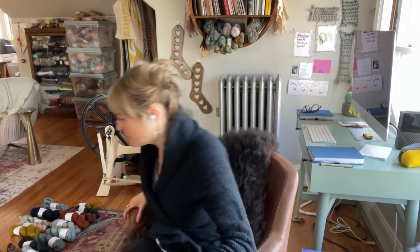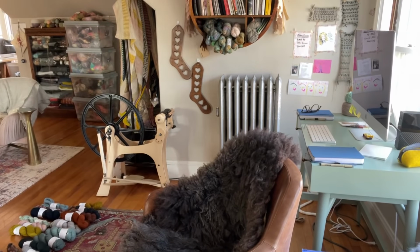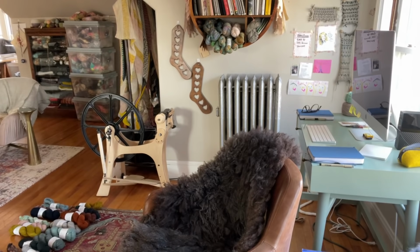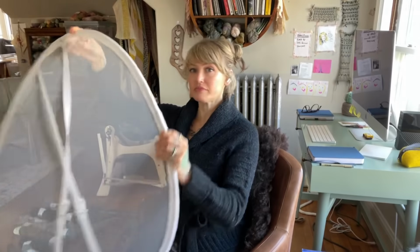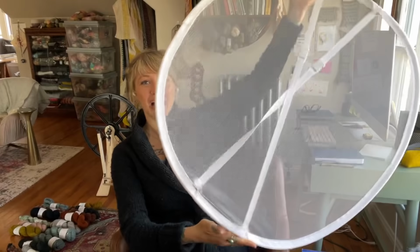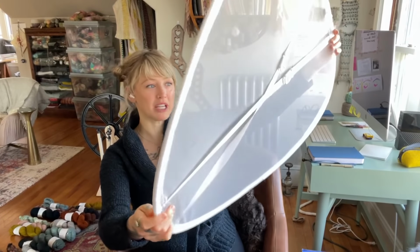So back to blocking. When it comes to sweaters, I try not to overthink it. I just lay them flat to dry. I'm actually going to grab something to show you what I like to use. So I actually just blocked my weekender the other day, and this is what I like to block my sweaters on. It is from Coco Knits.